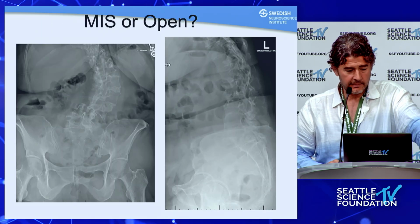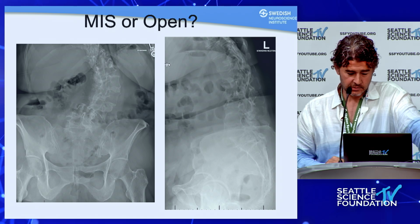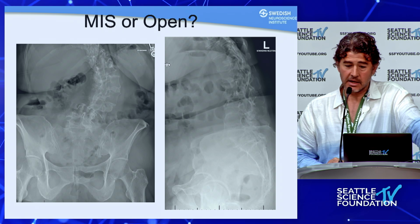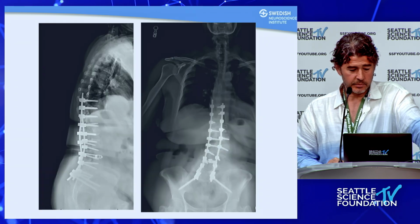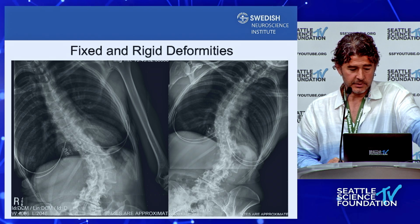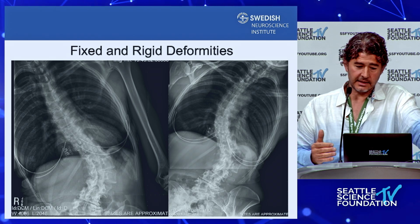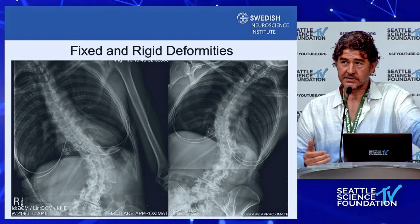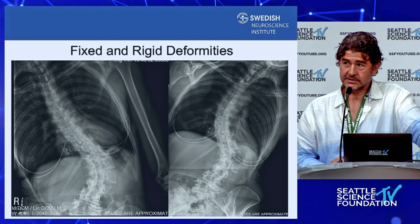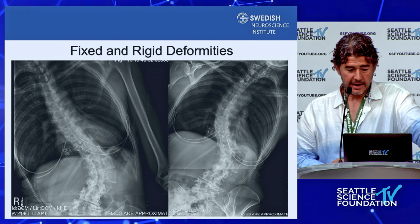And again, my go-to is to go lateral. I mean, that's kind of like my workhorse. So a lot of these cases I'll attack laterally, stage it, and then go posteriorly and place my instrumentation posteriorly. And again, a lot of these, are they fixed or are they rigid? Usually it's a combination of both. Most of these patients will have, at their apex, some osteophytes in there, so they might be fixed.